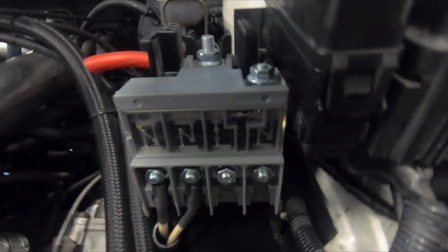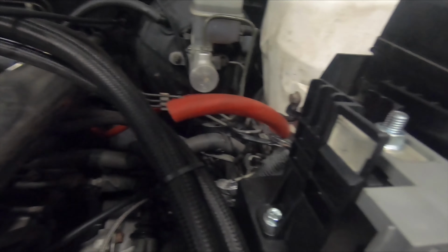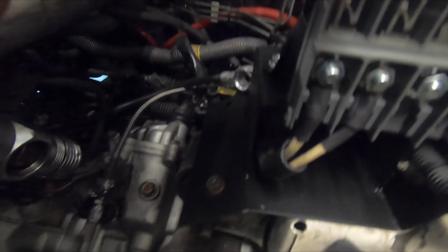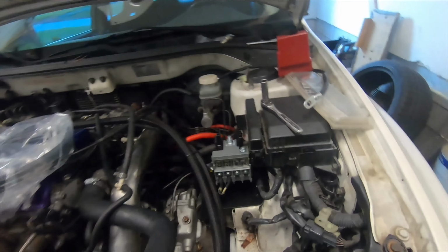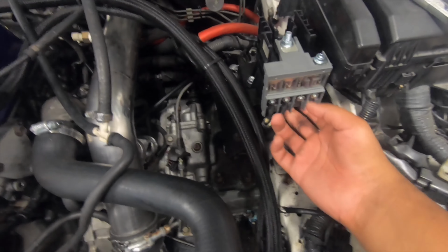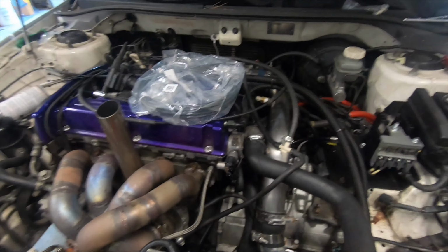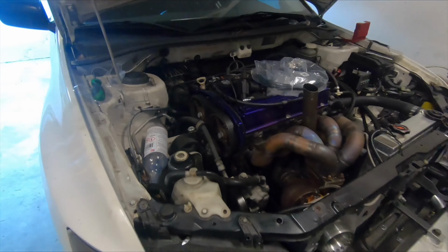Here's the Evo X connector, so you can run your battery into the trunk. My homie that's like family to me, Gabe, built the bracket, did an awesome job on it. So pretty much I just gotta finish tightening these up, finish this wire. Here's my water meth line that's gotta go in there, but pretty much the car is almost ready.